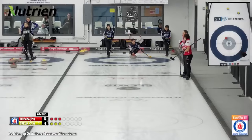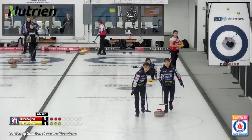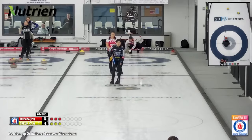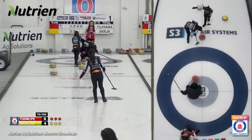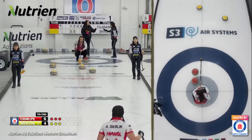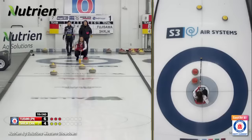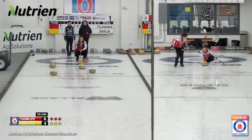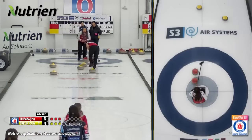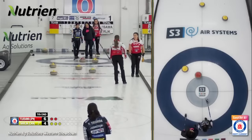This is Chinami Yoshida, throwing her first of the 7th end. Line looks really nice on this one. It's going to be basically the same shot for Jerry Lynn Ramsey. But there's an extra rock in the 4-foot now for her to get rid of. Skrlik on the sweep early again. Looks close. Bam, bam. Pretty good. That's a little nicer. Be a little happier with that one than her first. Running out of rocks here, though.